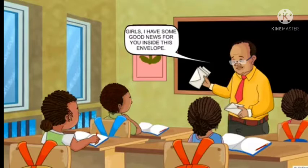"Your PT teacher has asked me to give you this. Give this to your parent. Don't open it." He was instructing like this, kids, which means I am giving an envelope. You have to take this, which is given by your PE teacher, and you have to give this to your parent. And you are not allowed to open it. So he said this message to the kids.